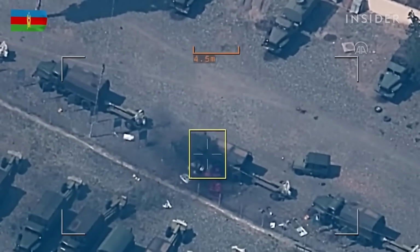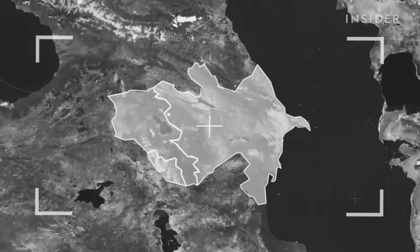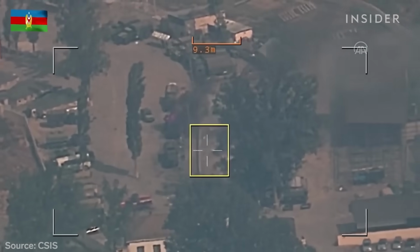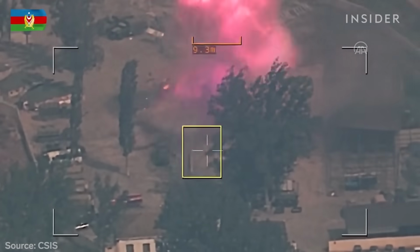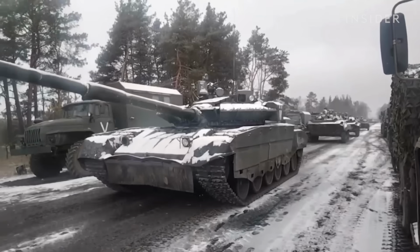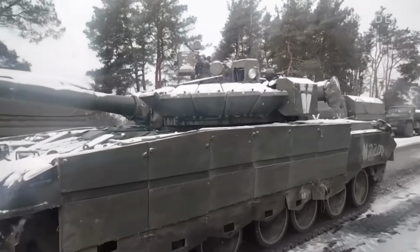In 2020, the world saw the first large-scale use of drones in the Nagorno-Karabakh war between Azerbaijan and Armenia. Azerbaijan deployed Israeli-made loitering drones similar to the Switchblade. But one of the things we're seeing in Ukraine is that drones are being used pretty effectively on both sides. When Russia invaded Ukraine, many experts predicted an easy victory for Putin's forces. But Russia miscalculated the level of Ukrainian resistance.